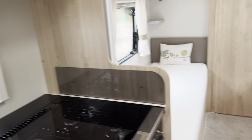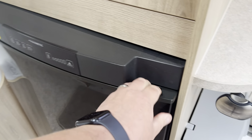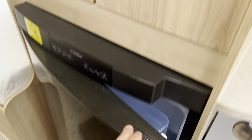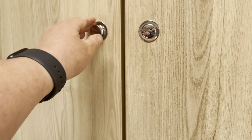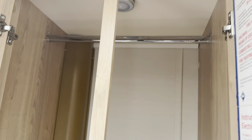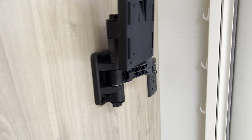Opposite to the cooker, you have the three-way refrigerator, gas mains and 12 volt. And a lovely large wardrobe above. Space here for a television with sockets and aerial point.